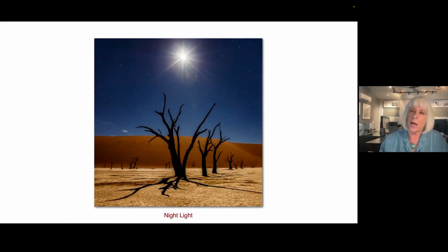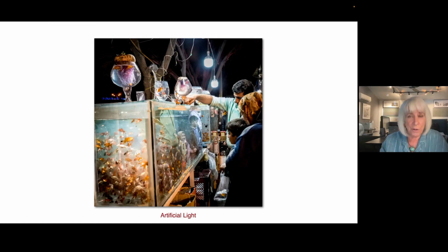Night light, I'm not the best nighttime photographer, I must admit, but I occasionally get out there and photograph. But I do love photographing in artificial light, particularly traveling. Most places look better in artificial light, I can tell you, at night. It masks out problems, and also it intensifies the color.